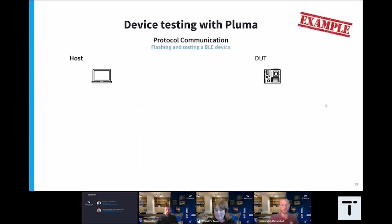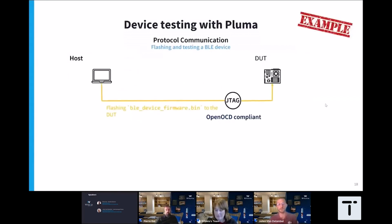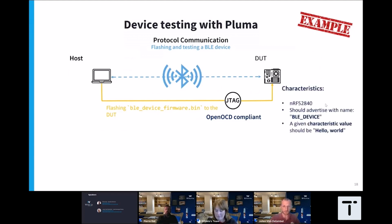So what our example will do, it will flash a new firmware to the device through our OpenOCD wrapped actions through a JTAG that needs, in this case, to be OpenOCD compliant. And then I expect my device to be up in Bluetooth and to advertise a specific name. It should be named BLE device, and it should expose a given characteristic. Sorry, the value needs to be hello world.